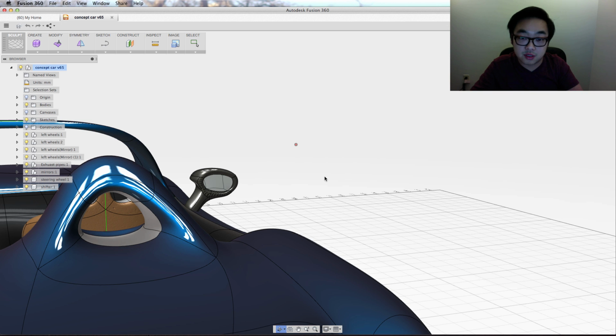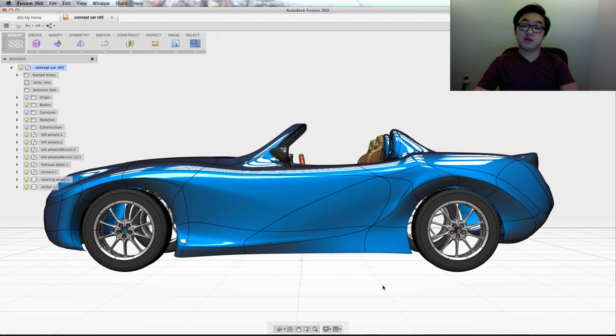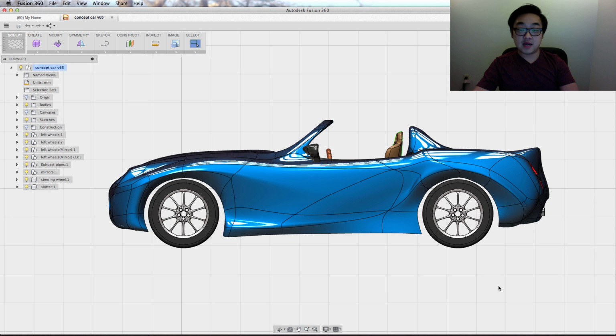I think that's one of the cool things about T-splines: sometimes you're not exactly sure what you want, and I know Garen said this too, but when it happens, you're like, yes, that's exactly what I want. I'm keeping that. So I'm really happy with how cool the roll hoop turned out. I'm also pretty happy with the overall shape, the side profile and the edges on the car body. I really dig that.